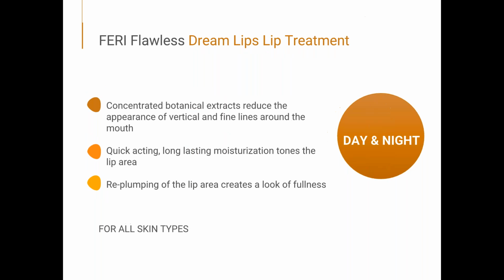All right, so Fairy Dream Lip Treatment. Concentrated botanical extracts, of course, reduce lines and wrinkles, vertical lines around the mouth. It is a quick acting, long lasting moisturizer and tones the lip area. And of course, it's meant to not only hydrate, but give you a fullness. It's made for all skin types. And of course, you can use this at day and night, and you can use it multiple times of the day.